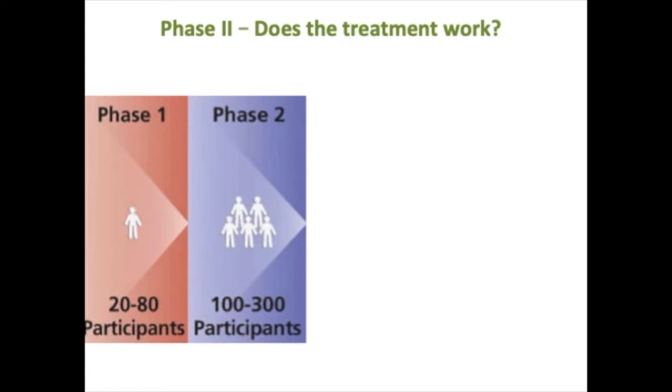Phase 2 studies are often done at major hospitals, but may also be done in community hospitals or even doctors' offices. Larger numbers of patients get the treatment in Phase 2 studies, so there's a better chance that less common side effects may be seen. If enough patients benefit from the treatment and the side effects aren't too bad, the treatment is allowed to go on to the Phase 3 clinical trial. Along with watching for responses, the research team keeps looking for any side effects.